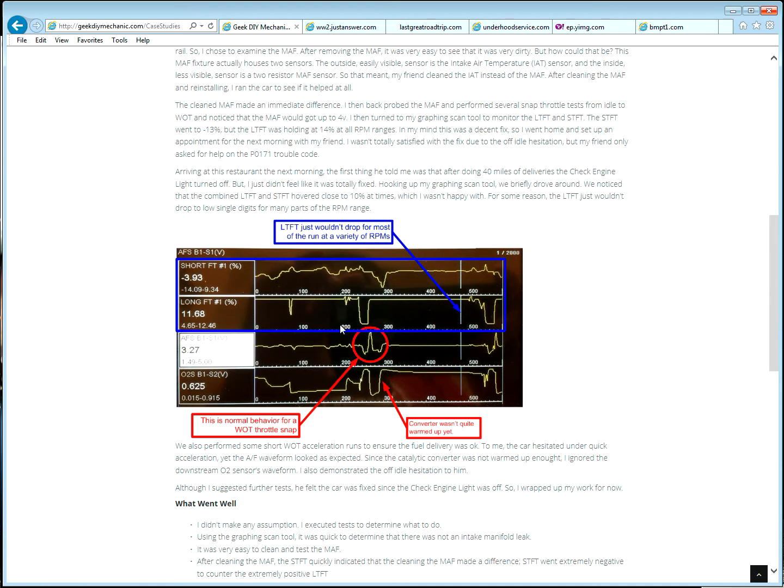So if you notice here, though, for the most part, the long-term fuel trim is about 11, and the short-term is countering it and bringing it down. But for some reason, the long-term just wouldn't go down to single digits, which I really wanted it to. But yet many times the short-term was doing that. So I didn't feel great, but the car did function correctly.